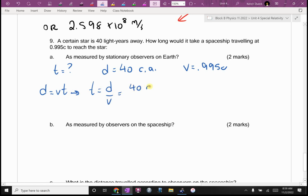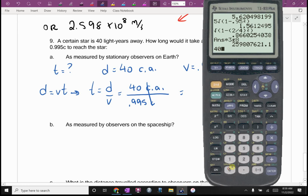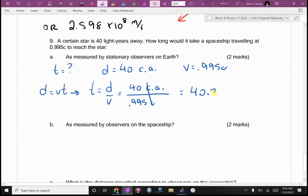So if I want to get the T by itself, it's going to be D over V. It's going to be 40 light years divided by 0.995 c. The c's cancel. I get an answer in years. Relative to the Earth, this mission is going to take 40.2 years. We're almost traveling at the speed of light. It takes light 40 years. It takes us 40.2 years. And I'll store this on my calculator as well.